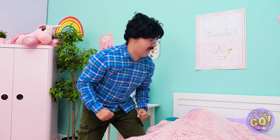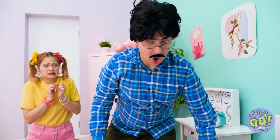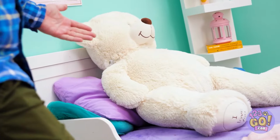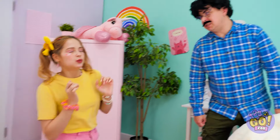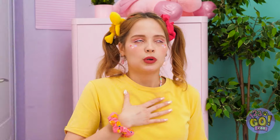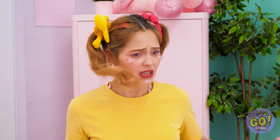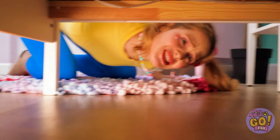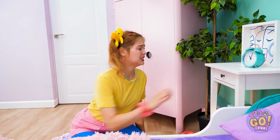Looks like I finally caught you. My goodness. Please don't ground me. My teddy bear? What a relief. Trying to pull a fast one on me. So close. Where's my dog? Come back, boy. Not under here either. Where could he be? No?